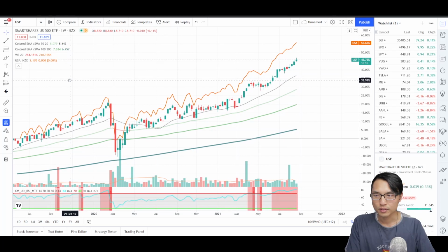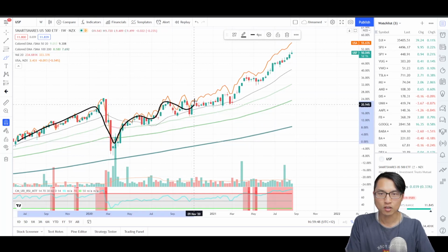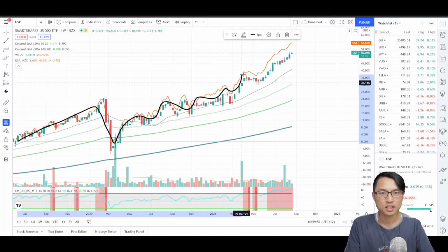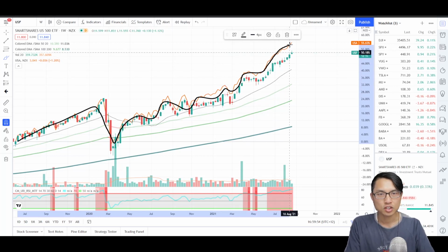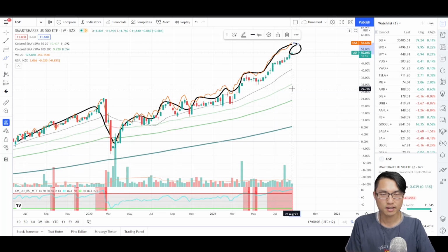When we overlay the two ETFs on top of each other, we can see that both ETFs pretty much mirror each other almost exactly, with the orange line being the ESG ETF. And the ESG ETF has actually had a slightly better return compared to just the SmartShares US 500 ETF.